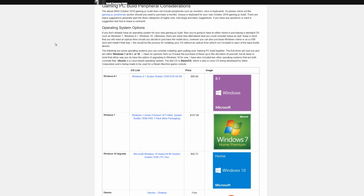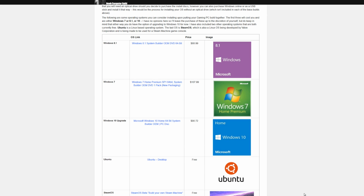And just to wrap things up, these builds do not include operating systems, so here's a table of operating systems. Pick whichever you want at your leisure, it's up to you. But here are the costs for some of them, such as Windows 8.1, $88.99, or just go straight up to Windows 10 for $90.72. All about roughly the same costs. But it's up to you.